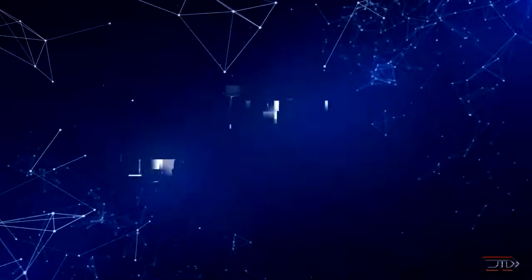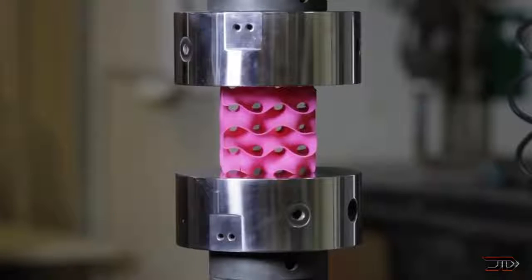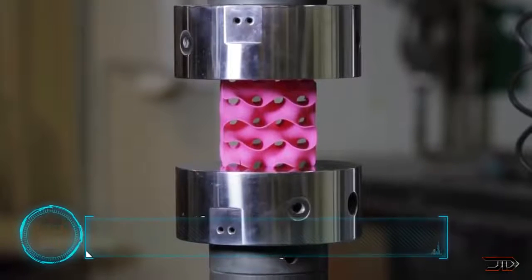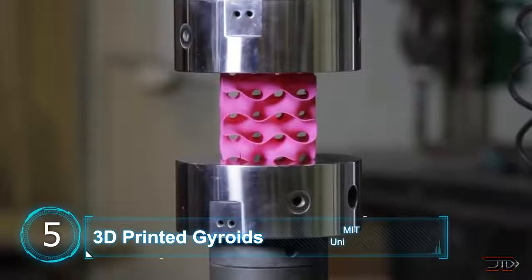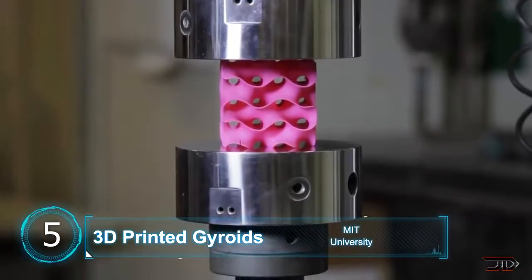We take a quick look at some of the strongest and lightest materials ever made. At number 5, a gyroid-shaped material. This weird-looking pink block may not seem much, but it's actually one of the strongest and lightest plastics ever made.